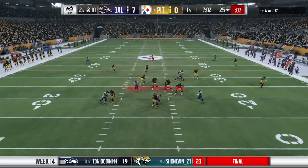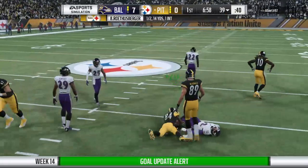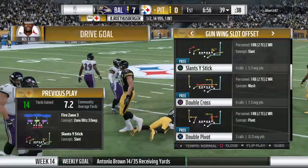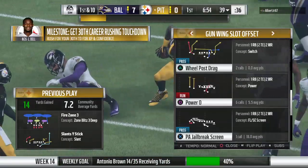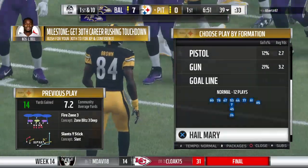On second down, Roethlisberger. This is caught by Antonio Brown. And he gets this one just shy of the 40. They'll mark him down at the 39. Roethlisberger hooking up with Brown to get the Steelers a first.